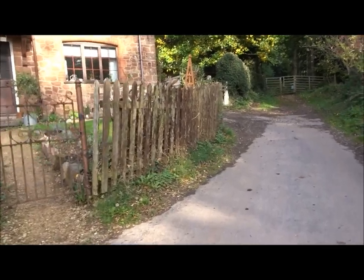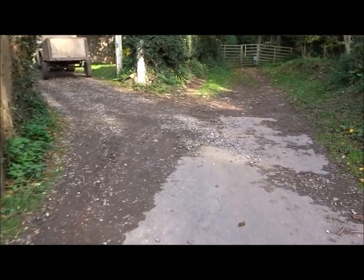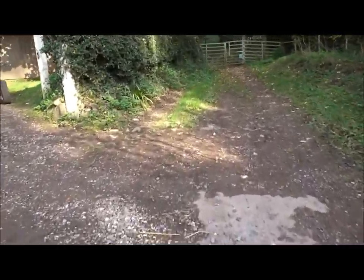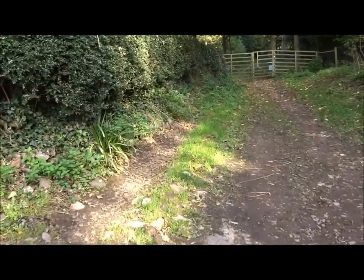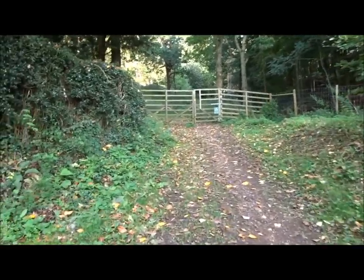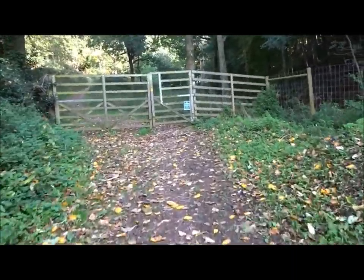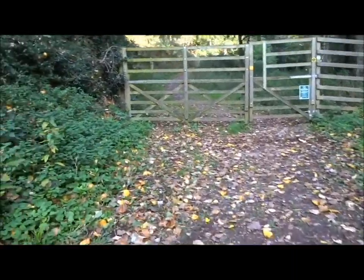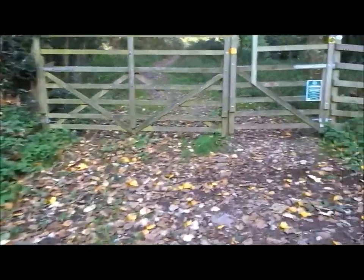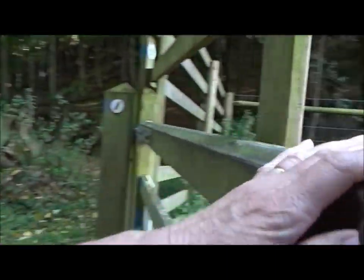I'm going up past Coombe Cottage, and through that gate. And this is the wee valley up through here. That's a pheasant or a chicken, I'm not sure. Right, let's go back through here again, where you've got the junction point.